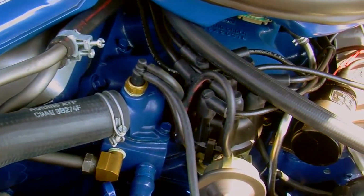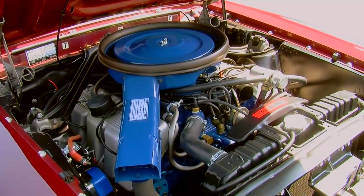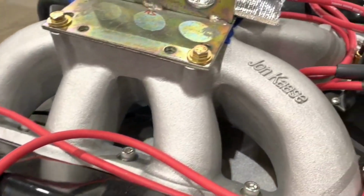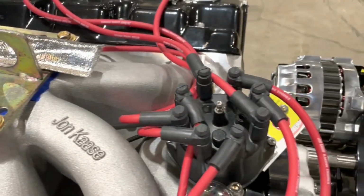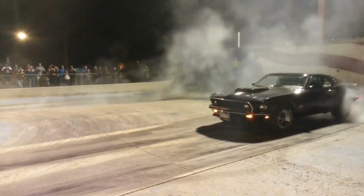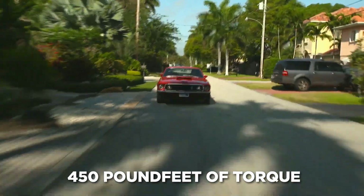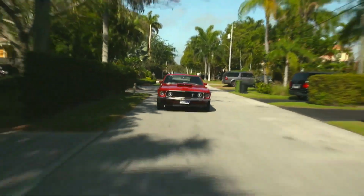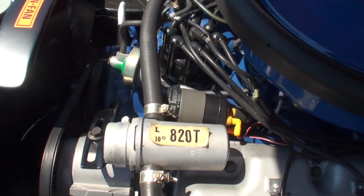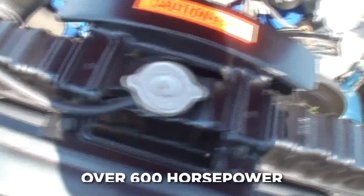The engine itself was a masterpiece, even if it wasn't pushed to its limits in the Boss 429. It came with a mild camshaft, a small carburetor, and even a smog pump to meet emissions rules. Ford officially rated it at 375 horsepower and 450 pound-feet of torque, but many believe those numbers were low. With a few tweaks, this engine could easily crank out over 600 horsepower.